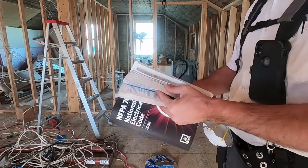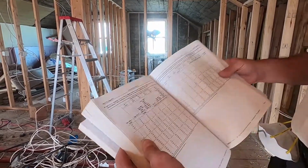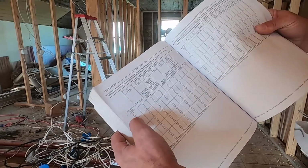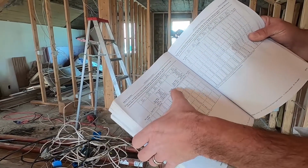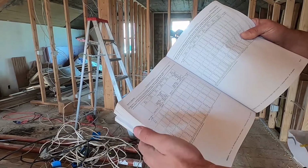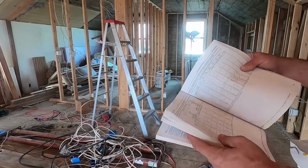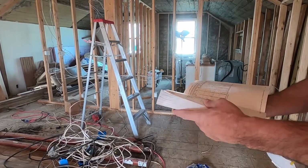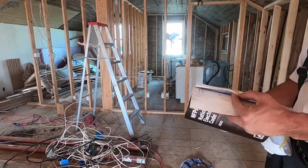It's broken down, and it's got tables. It tells you what size this is, your wire gauges, and whether it's copper or aluminum. It tells you how much those wires can hold, or ampacities. So it's a lot of calculations. Math is important to know for doing calculations.